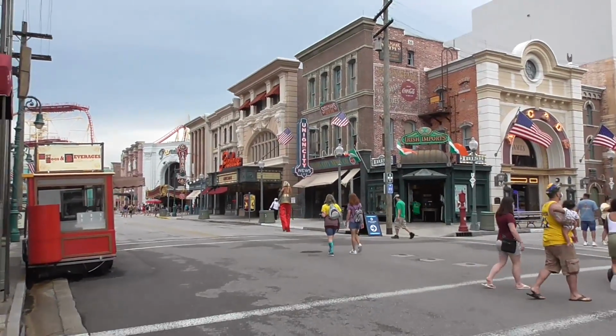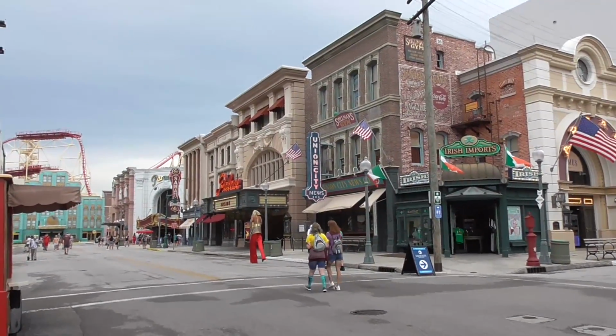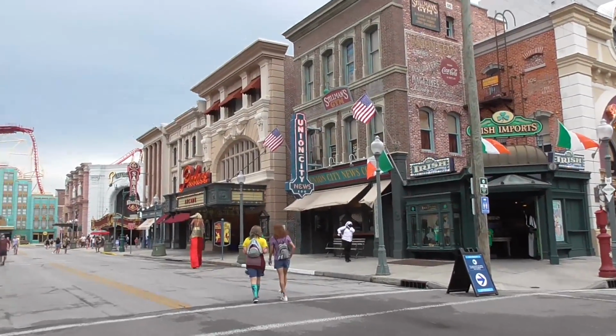And I have heard that it's really, really busy on the weekend because there's a lot of locals. So if you can, I'm here on a Tuesday, and I think it's a lot easier to get around and to social distance. As weird as it is to be out of the house at all, it's nice to be in a theme park again.